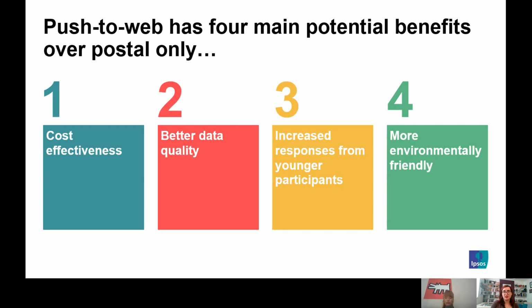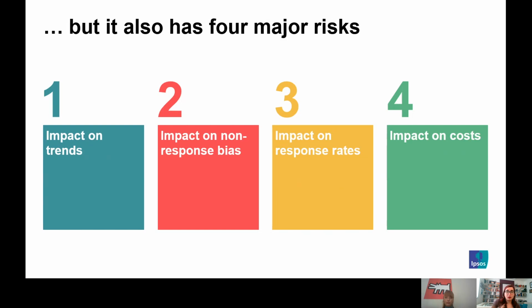One is cost effectiveness. You don't have as much postage costs, and you save on scanning, things like that. Better data quality because you can introduce your validation rules, increasing responses from younger participants, and there's an argument it's more environmentally friendly if you're using less paper and less printing. But it also has 4 major risks.